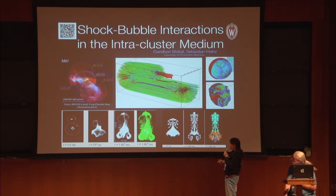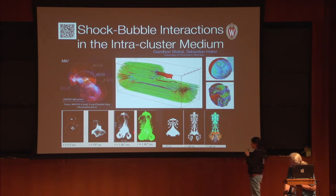So the first part of my study was to set up a simulation to complement experiments done at the Wisconsin Shock Tube Laboratory. The experiment consists of two bubbles which are hit by a shock wave traveling downwards. And we see the formation of two vortex rings, which we also see in our simulations.